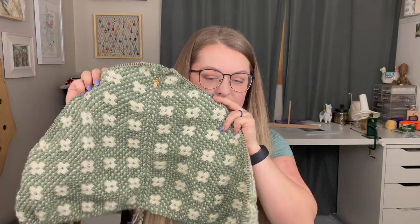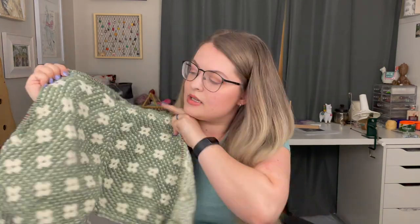It's just a matter of figuring out which direction you read everything in, but that's very simple to learn as well. And then once you've figured it out, I love charts. I have no issues with charts whatsoever. So yeah, not tons on this.